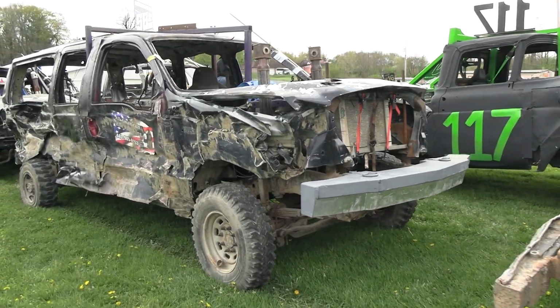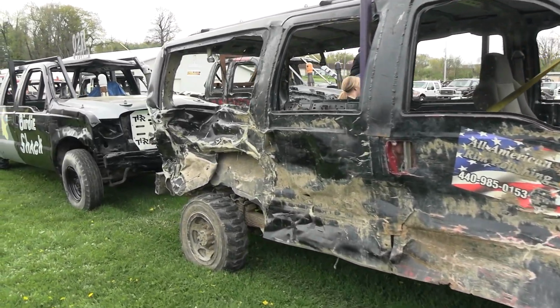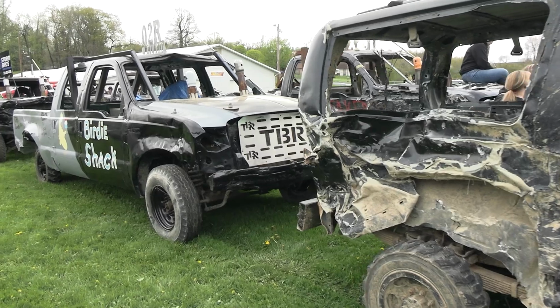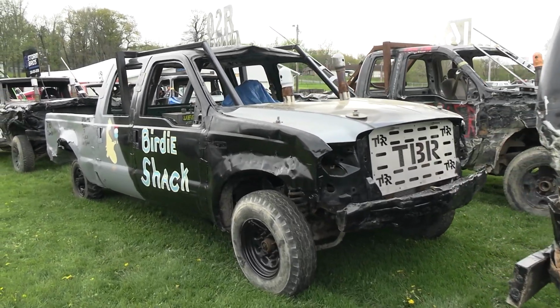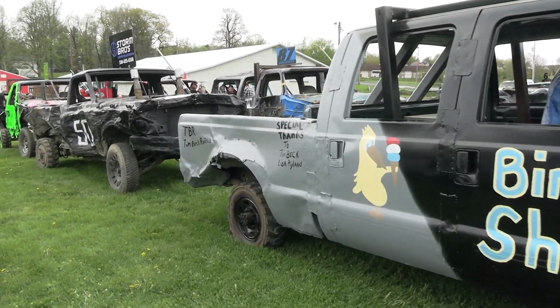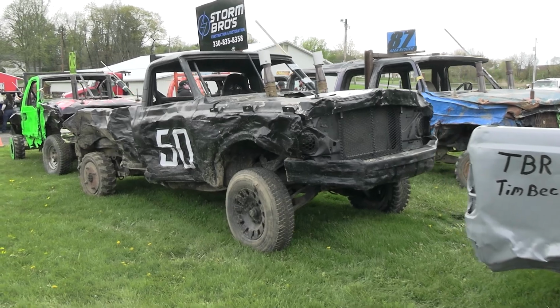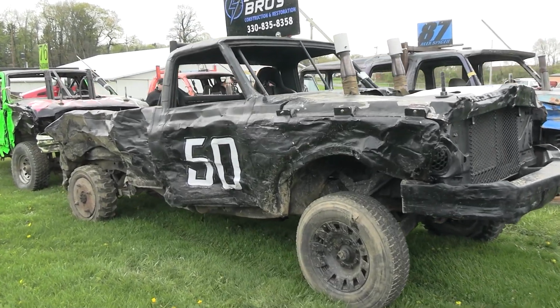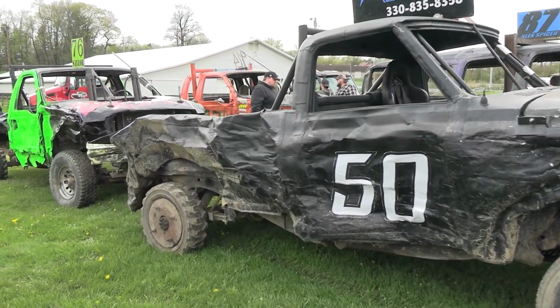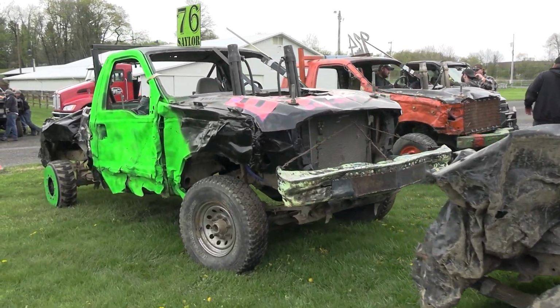A lot of Super Duties, Excursions, 3/4 ton trucks. Don't know if they allowed 1 ton or not, but I do know they at least ran the 3/4. These rules keep expanding, because even back when we ran our Suburban in this style class, you couldn't do half of what they're doing now, so this ought to be all pretty tough.